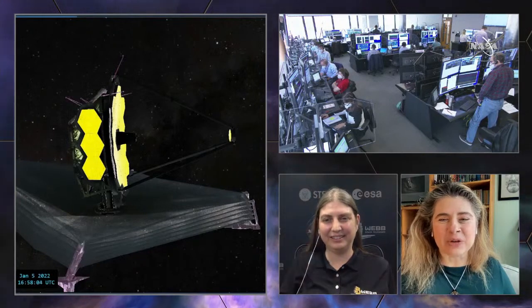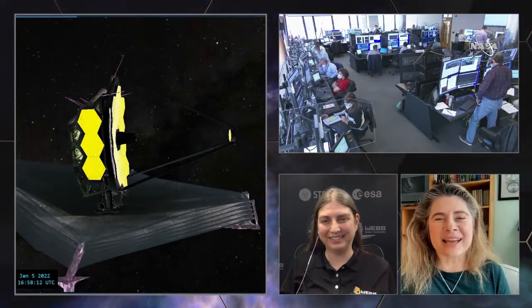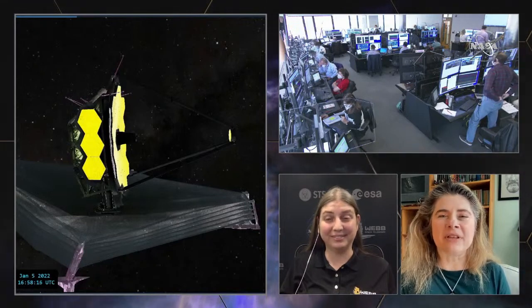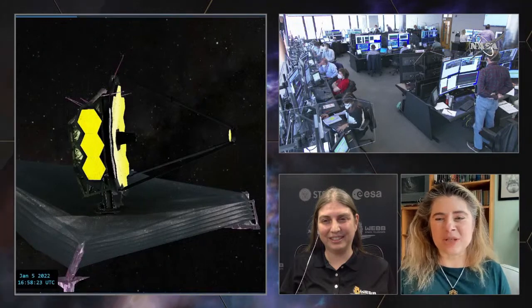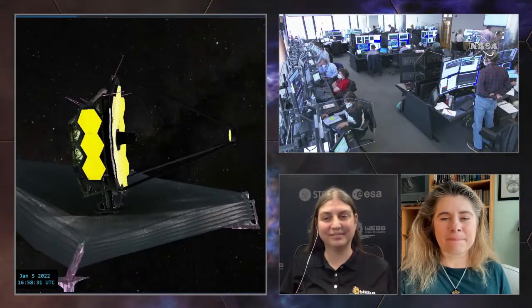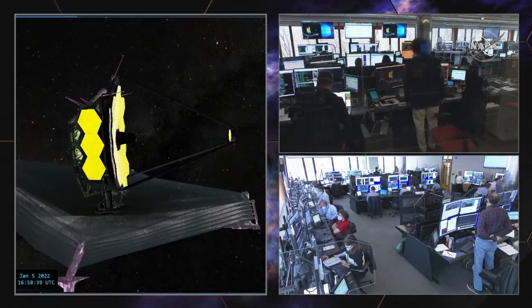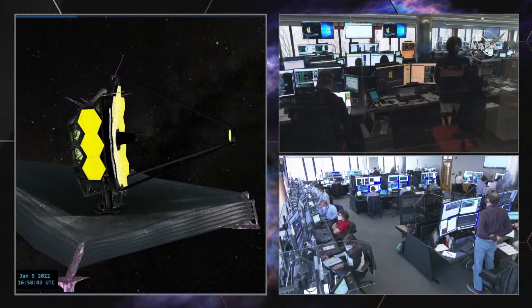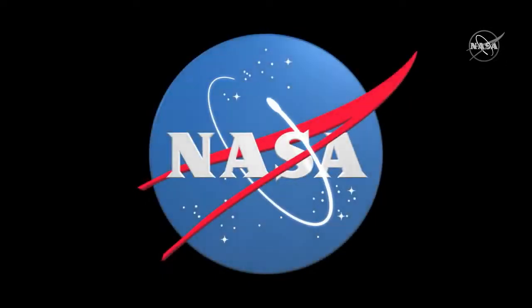And OC, that input looks good. You are go to execute. Copy that. Executing. And OC, you are go to continue. Copy. Go to continue. And OC, stand by for verification. Copy. Standing by. And OC, those parameters look good. You are go to move the SMSS motor. Copy. Go to move. Motor status goes moving.